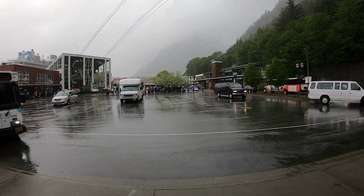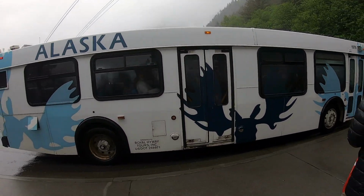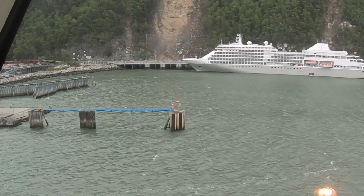Oh well, anyway, tomorrow we're, where are we? I think we're in Skagway. Looks like rain again tomorrow.